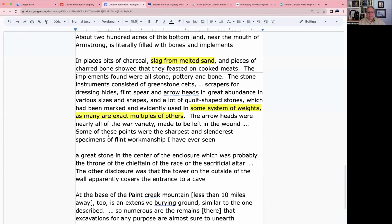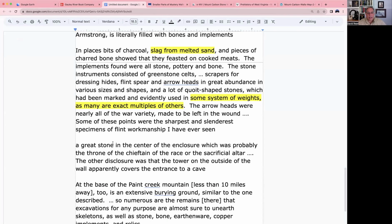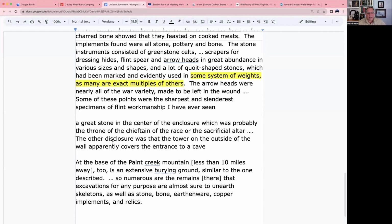Okay, finishing up. Within 10 miles of there was another site too at Paint Creek, and it has a wall up on a hilltop. Also near that, there's a burying grounds, and they said it was just extensive for the number of people and the things that were found there. Okay, so those are the earlier accounts.